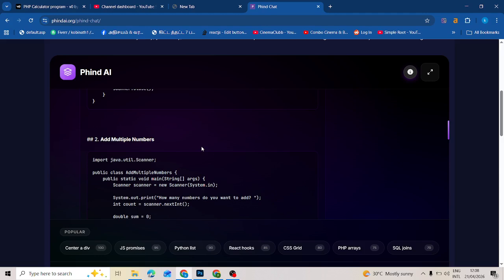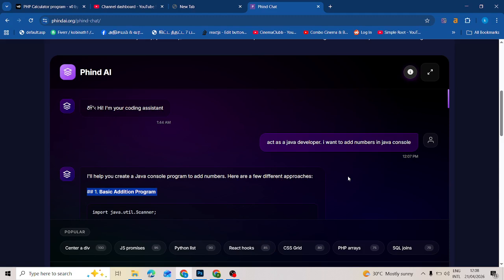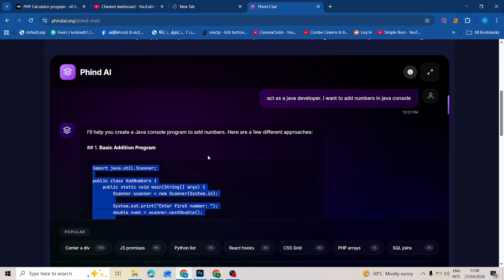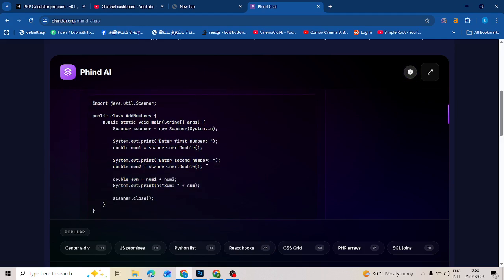They provide a lot of things here. The first way is this. You can try out the simple example, basic addition. That is the benefit of this AI tool. If you try some other AI tools, they give only one example. This AI tool gives different examples. Here this is the basic addition part.